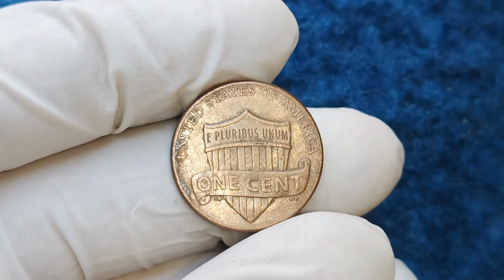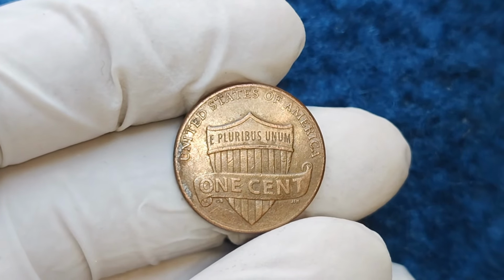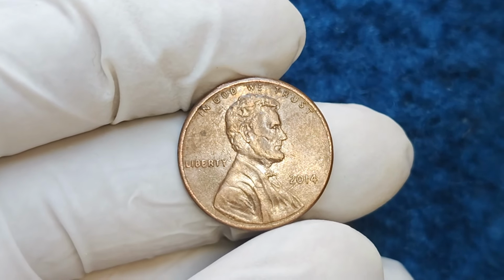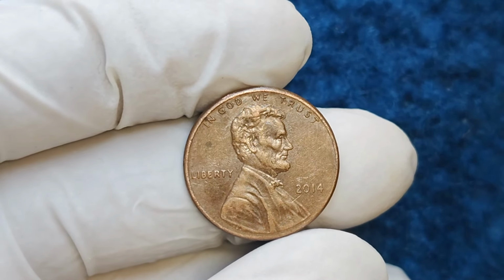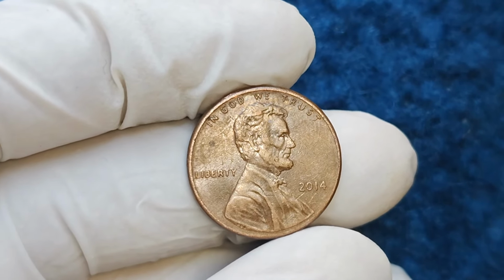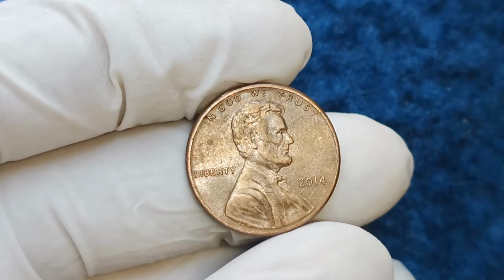It doesn't sound that special, right? You're probably thinking, a penny? Worth a fortune? Yeah, sure. But hold your horses. Not all pennies are created equal. Some are born to shine while others, well, let's just say they end up in a jar with a bunch of lint and forgotten receipts.